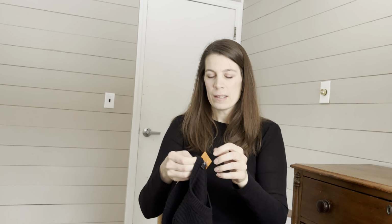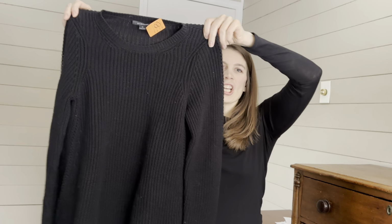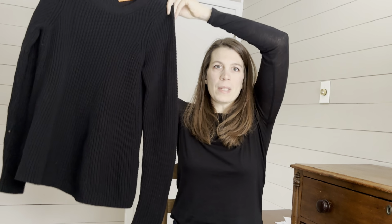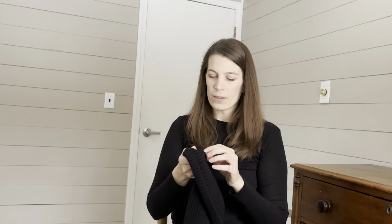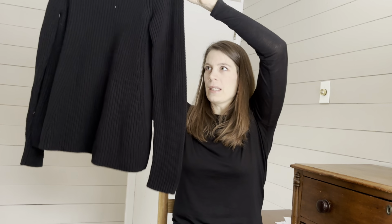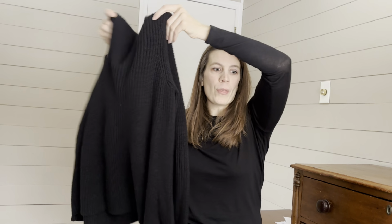This first one is a brand that I'm not familiar with. It's called Acrobat, and it's a black, kind of chunkier ribbed knit sweater, a little bit longer in length, a size medium. Crew neck, it flares out a little bit at the bottom, and I decided to get this because of the materials content, and it's a thicker knit sweater. It's cotton cashmere blend. This was priced at $8 and it was full price that day, a newer item in the shop, and I think I can price this around $40 and hope to get around $30 for that.